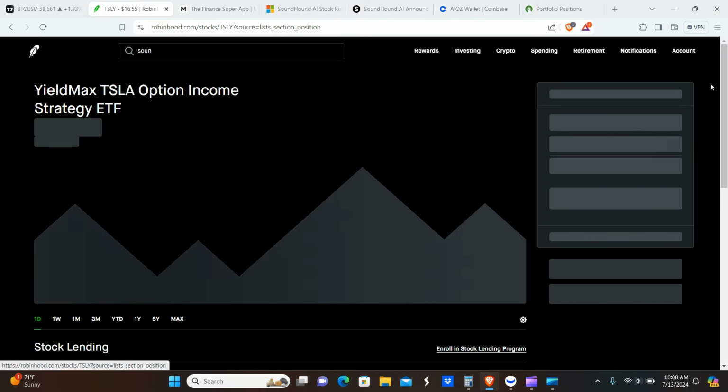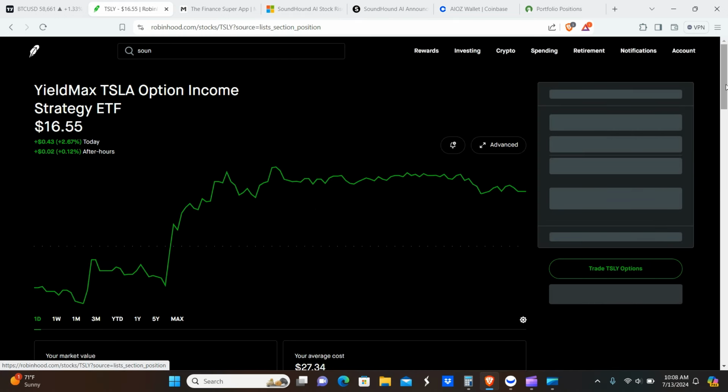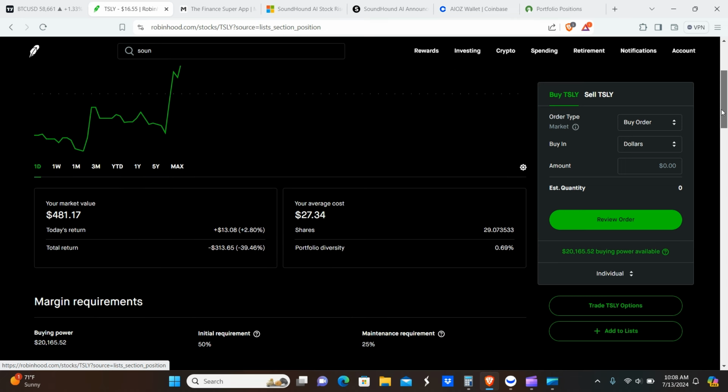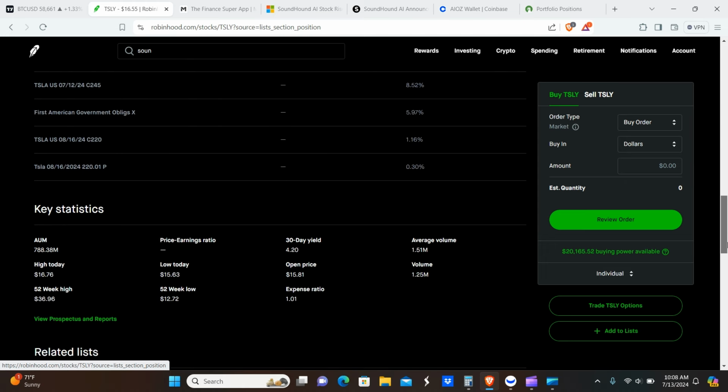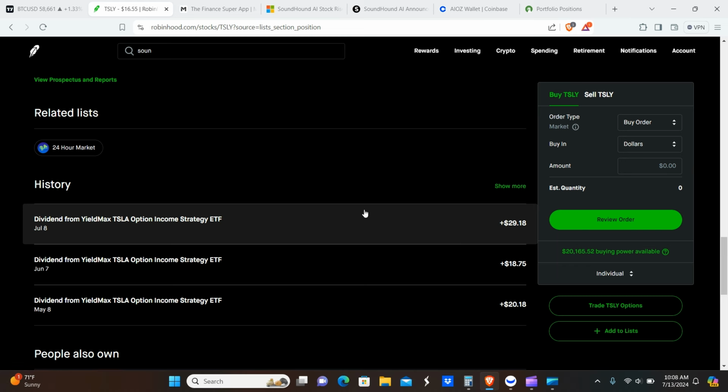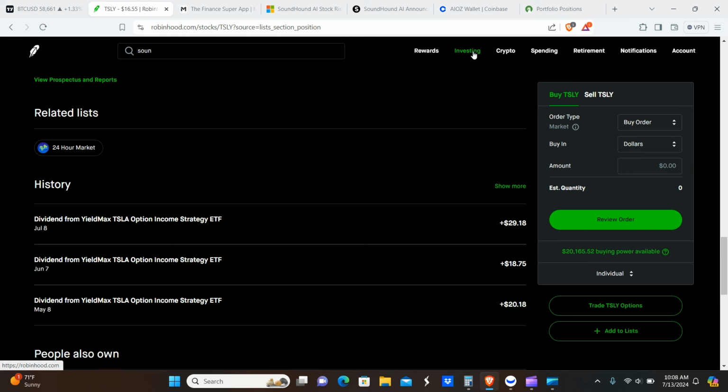TSLY, as you guys know, TSLY is on a rip, but again, it does have a very, very long way to go to get back to break even, as you guys can see. I don't know what the price is adjusted for stock split, but the average cost that we have is $27.34 here. So either buy more to reduce the cost basis or just simply wait for the price to rise. $29.18 from TSLY.